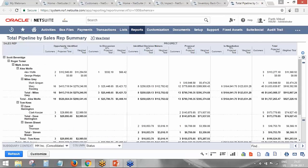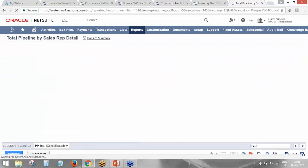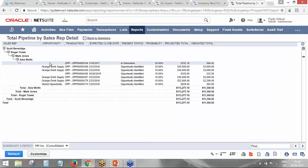I have a total pipeline analysis by sales representative. So again, if I want to learn more, that's my projected total, that's my weighted total, that's about the ones in discussion, that's about the ones where the decision makers are already identified, and so on and so forth. So if I want to learn more about, say, Alex Wolf and see what he's doing, if I want to learn more about the weighted total of his leads, I can just click here and it's going to take me to precisely Alex Wolf's transactions and so on.